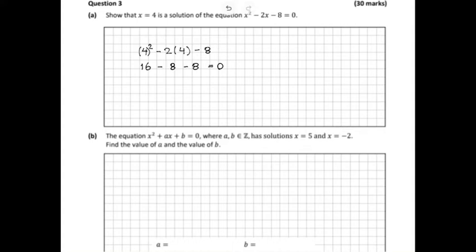The equation x squared plus ax plus b is a quadratic general form equation with two unknowns a and b. We are given two values of x. These are the two roots, and we need to solve for a and b. So in a way, we're working backwards from solving the general equation, where we have the answers and we need to form the equation. So let's look at this.